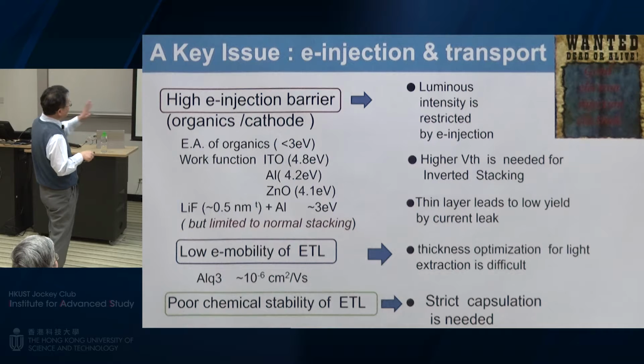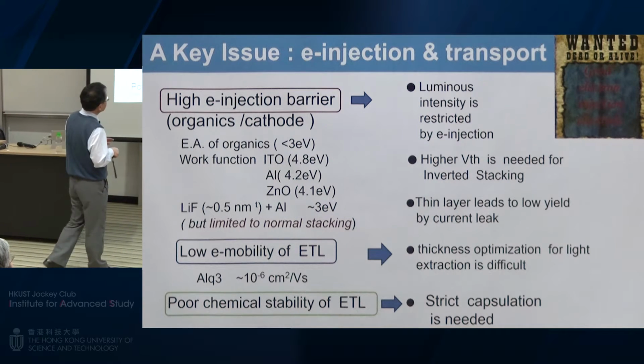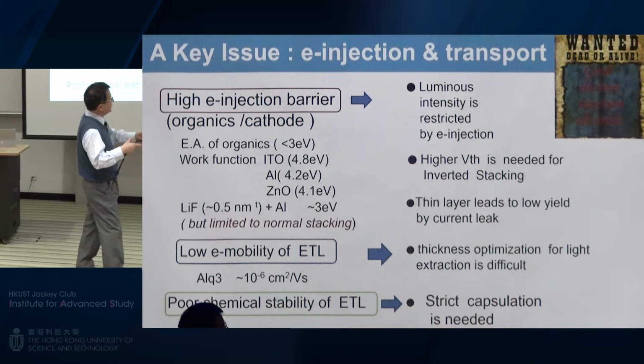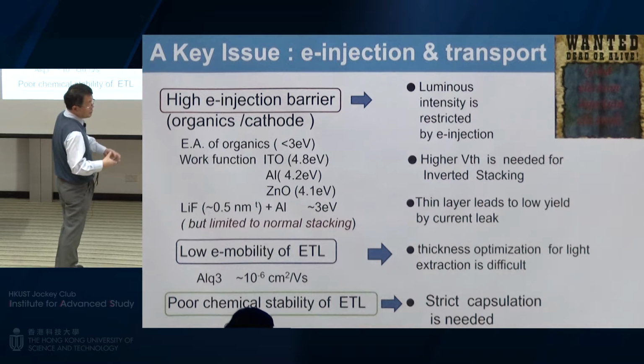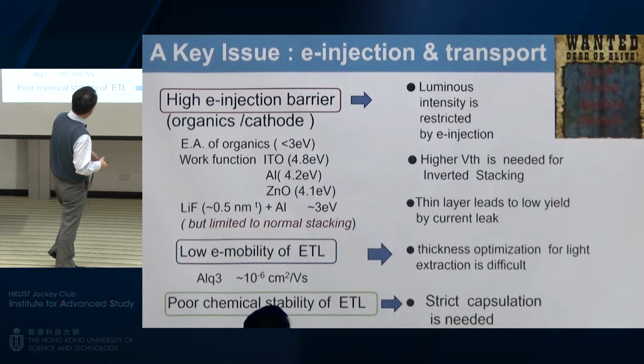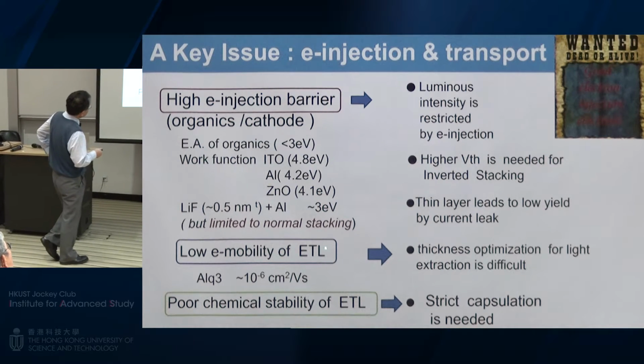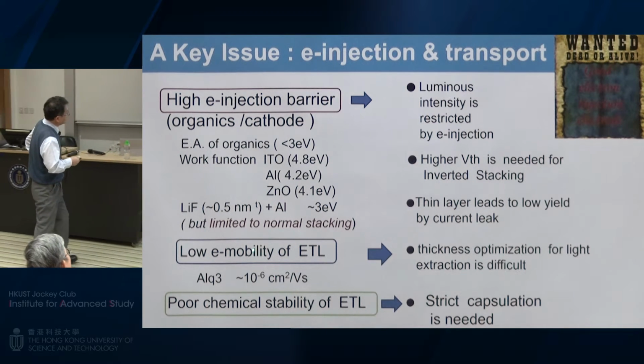So we would like to realize a low work function material that is chemically stable, intrinsically low work function, and optically transparent. We need to find such a material. And also, the electron transport layer is a problem.